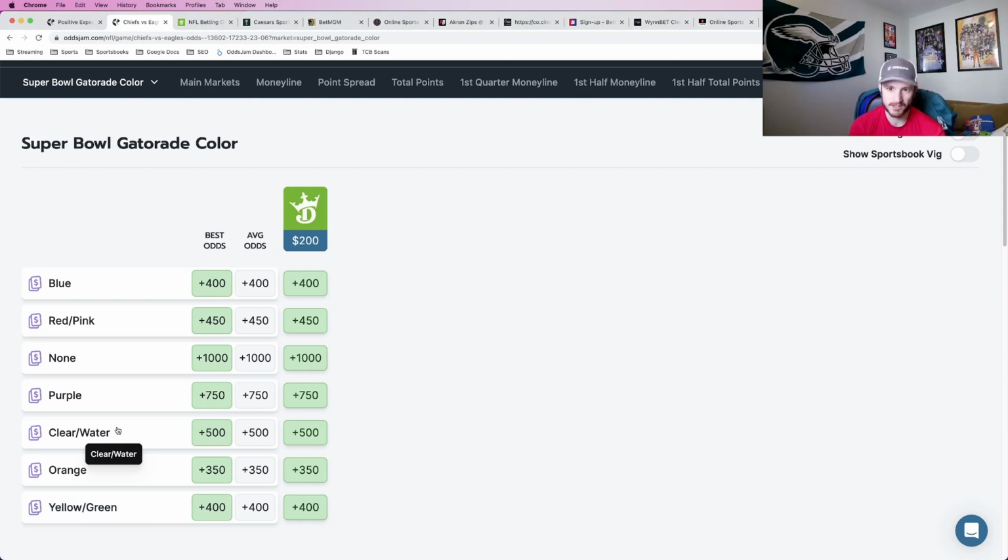Clear/water, I don't think makes a ton of sense as the next one. It was used for 4 straight years, back in like 2006 to 2009, something like that, but it hasn't been used since. So getting clear/water at plus 500 odds, I don't think makes a ton of sense.